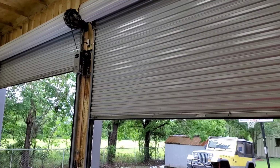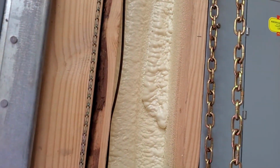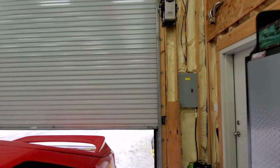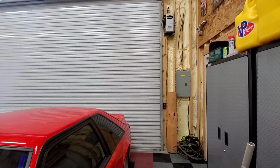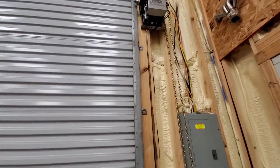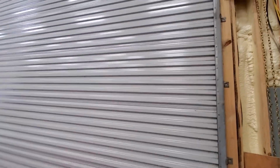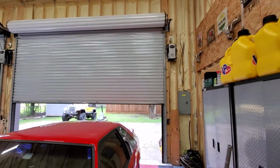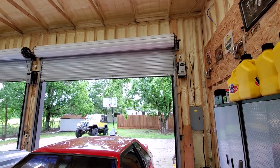Two of the doors, had those done yesterday, so let's go ahead and hit the button. Pretty quick, nice doors. Sensors are hidden, you can't even see them. Pick it up, slid it way out of the way. Guys did a good job on those.